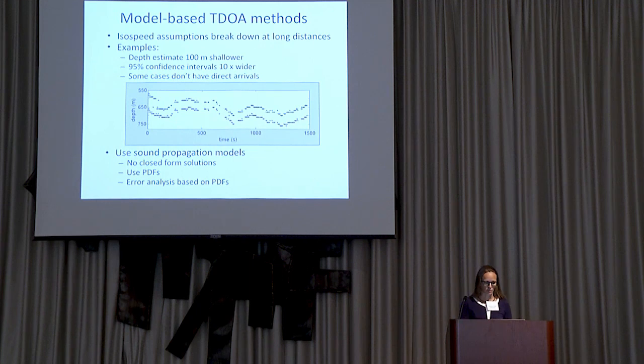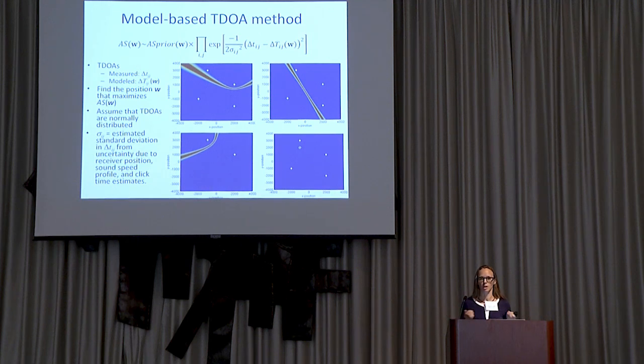We have to use probability density functions and use error analysis based on those. So I'll just introduce the framework really briefly here. Just looking at a slice in the ocean from top down, these white dots indicate where the hydrophones are in this case. And I'll just form a cost function, so an ambiguity surface value at each position. So just taking any point in this grid, you take the measured travel times, which is still these delta Tij, and you compare it to what you get from the model. So you model for that given position W the arrival time that you would get using that sound propagation model for phone I and for phone J.